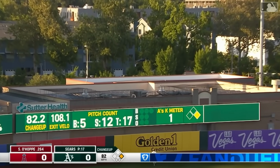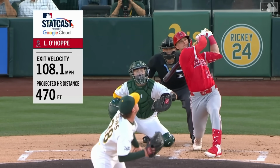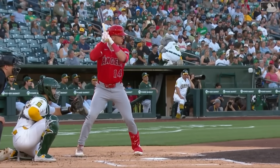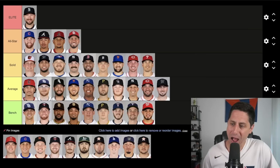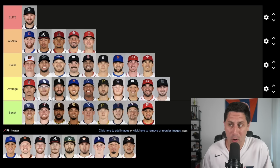This is one of the most confusing players to rank right now because at the plate, he's doing elite stuff. Defensively, he's doing the opposite of elite. He's doing garbage, trash, terrible things. I think I want to put Logan O'Hoppe in All-Star because at the end of the day, we love hitting, and Logan O'Hoppe hits. And as much as I give the Angels and their fans and their organization a ton of flack, I'll give them the flowers when they deserve it, and Logan O'Hoppe's having a great year. Throw him in All-Star. Why not?